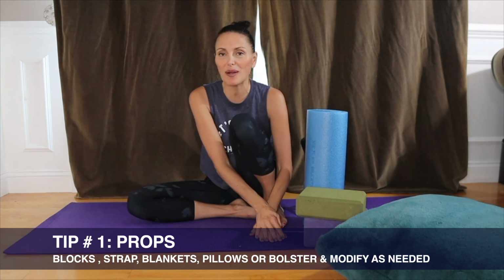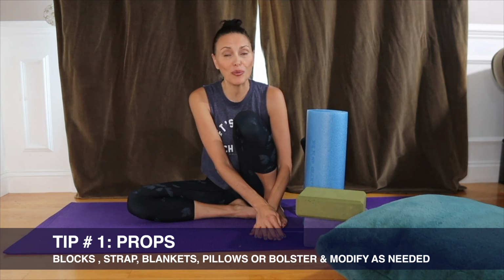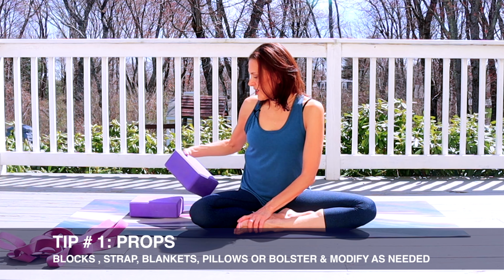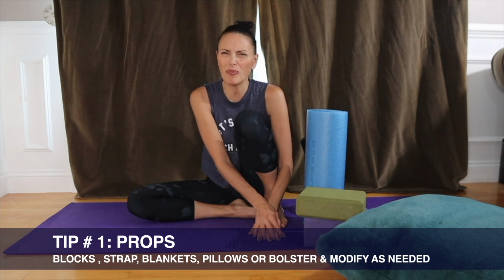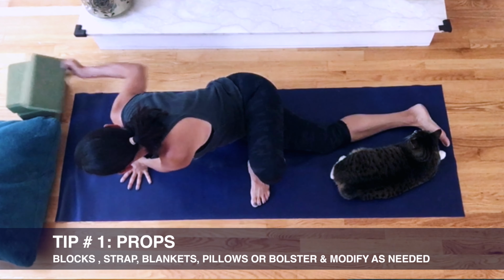Lots of the classes that we're going to go through, all you need is a mat. I do have some props, and I wanted to mention if you have some props available, then grab those when we do our practices together. If you don't, that's really no big deal. But I do like to use the props because they help us to access the body a little bit differently.